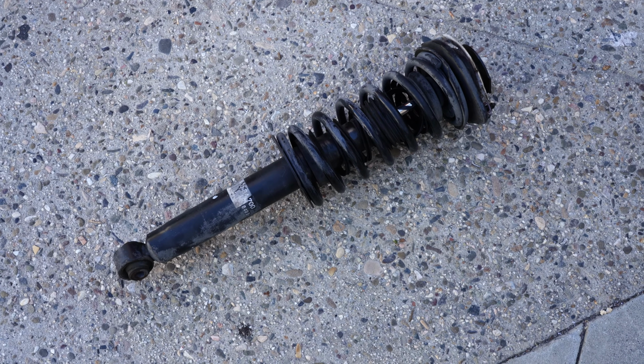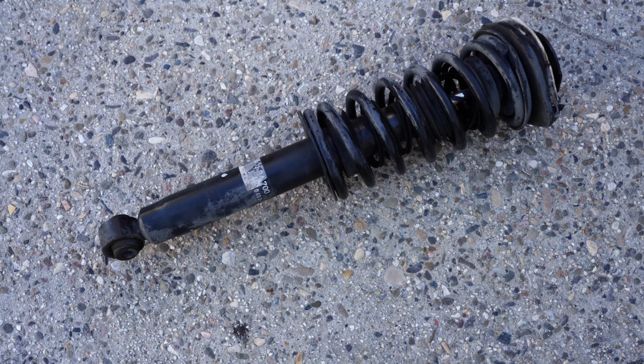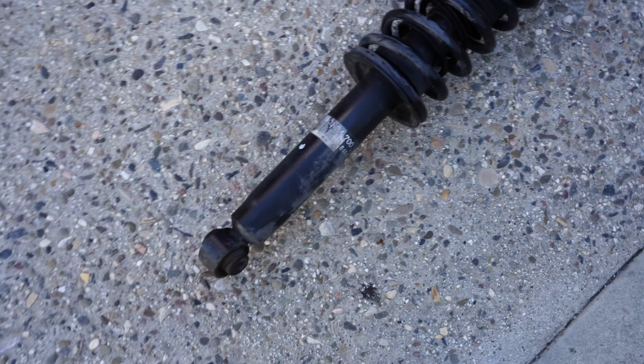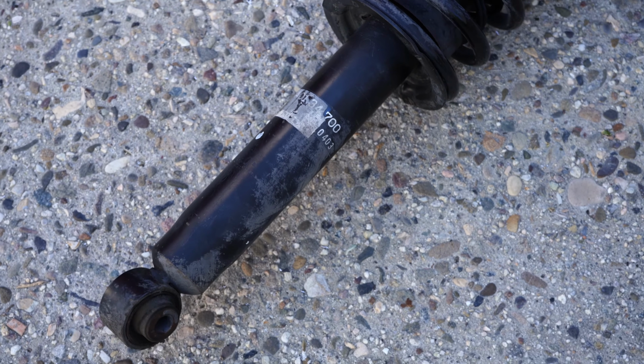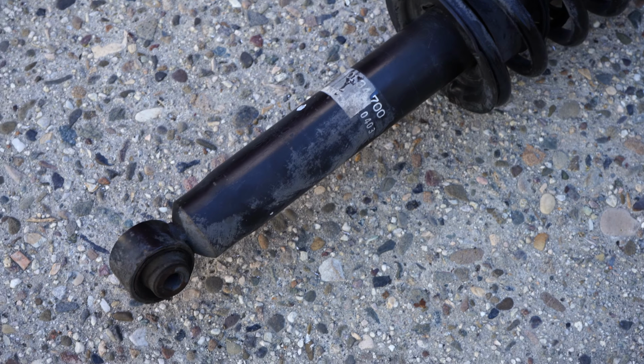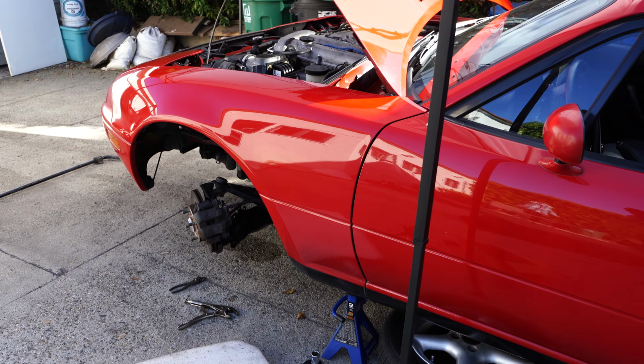There we go. One extracted original coilover, if you can call it that. I still think you can, because it's a coil over a shock, and it's one self-contained unit, which makes this a pretty easy swap. These shocks have done their job, but you know, they're 30 years old. It's time to retire. Okay, let's go do the exact same thing on the other side.